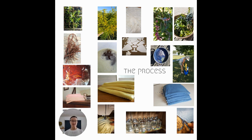And here I'm happy to share with you the process that I use for dyeing the fabric. My three main colors: red or pink, yellow and blue. So this is madder root grown from seed. This is the root which is harvested, the dye bath which is made, the beautiful color on the fabric, and the sewing of the garment.